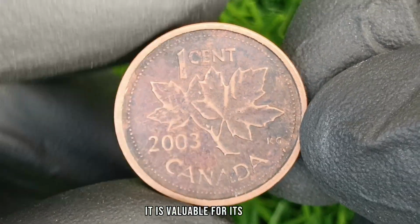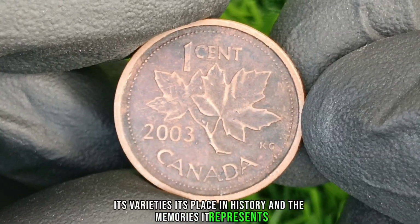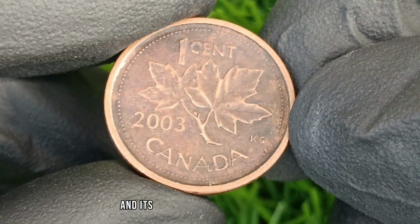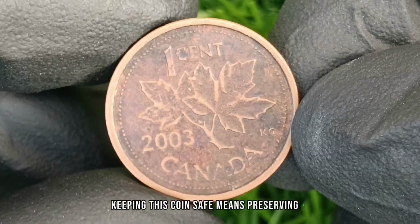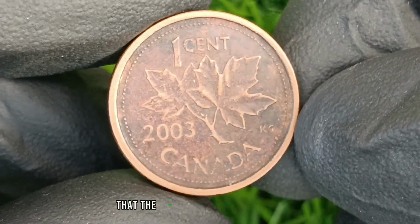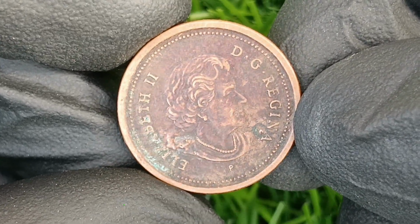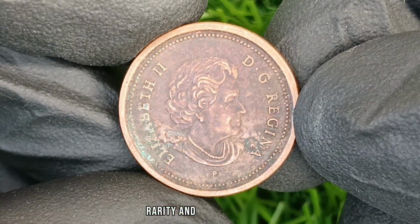It is valuable for its design, its varieties, its place in history, and the memories it represents. Even though the penny is no longer used in Canada, the 2003 Canadian penny lives on in collections, and its importance continues to grow with time. Keeping this coin safe means preserving a piece of Canadian history, and that is why collectors and historians alike agree that the 2003 Canadian 1-cent coin is truly valuable. That wraps up everything you need to know about these valuable coins, and as you've seen, every detail makes a difference in history, rarity, and collector value.